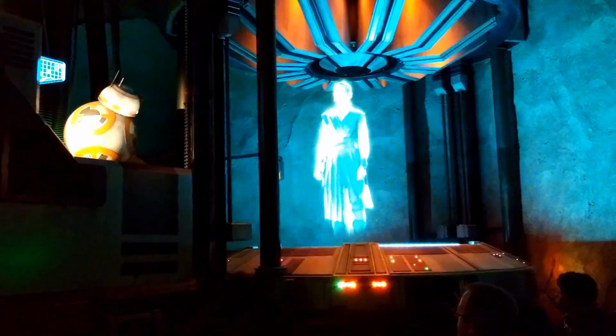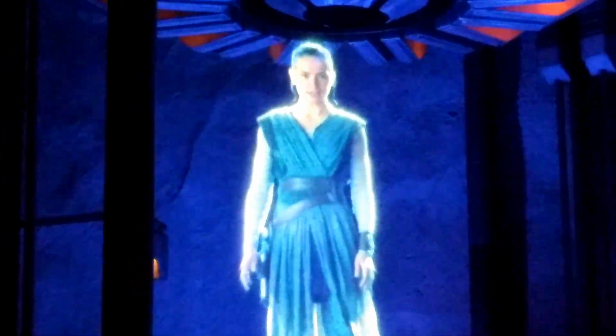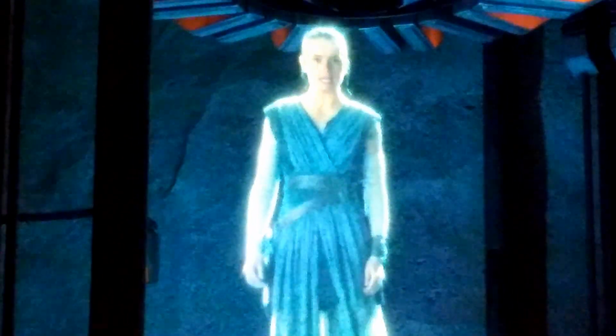When you go into the briefing room and you see BB-8, that was pretty amazing. But then when you see the hologram of Rey, I don't think any video does this justice. It looks like a real hologram. I don't know how they pull it off. It looks fantastic. You can tell that there's some sort of projection effect onto probably a sheet of glass or something, but it's so fluid and inconspicuous that it looks like a hologram.